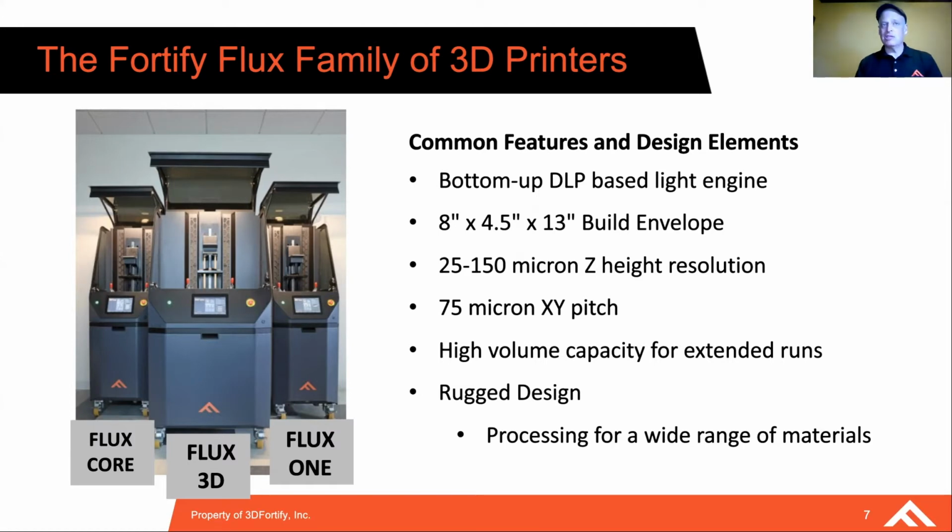You can see by looking at the machines, and certainly when you're in the presence of these machines, standing in front of them, they're a very rugged design, which is required to process the wide range of filled, viscous materials that we do process at Fortify. So these are the common features.